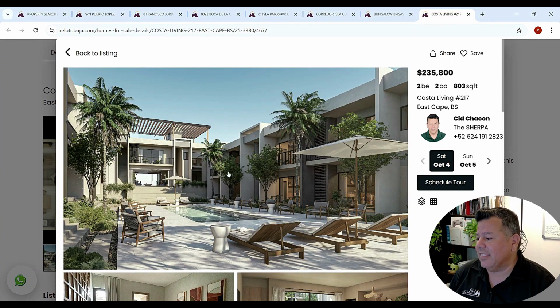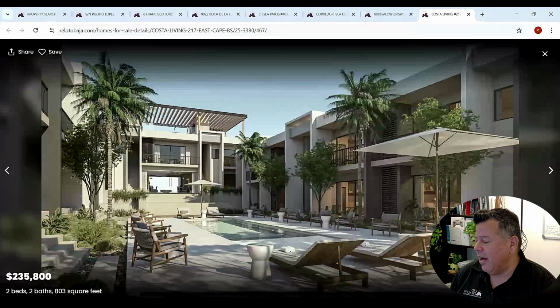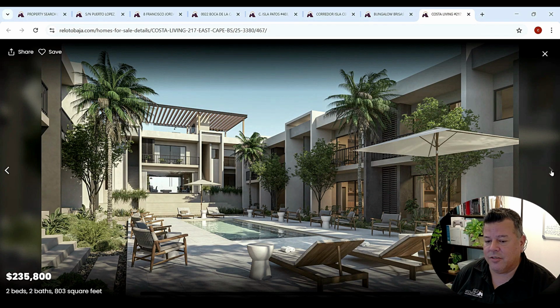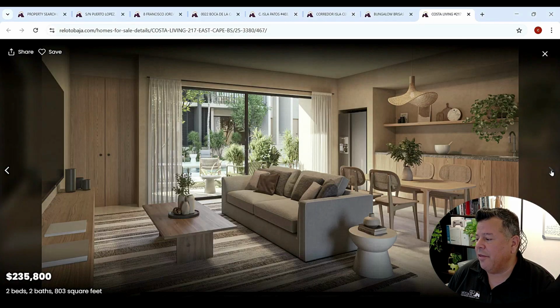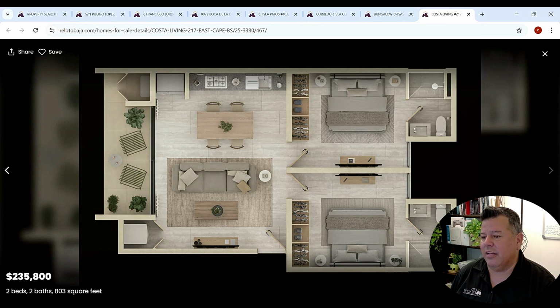So, with that said, this looks like it is pre-construction, which again, 2 bedrooms, 2 bath, $235,800, with 800 square feet or so of space. One of the things that I do for you is research the developer, make sure that they are going to be able to deliver. Right now, there are approximately 2,000 listings under $1 million.